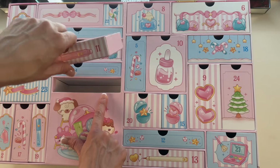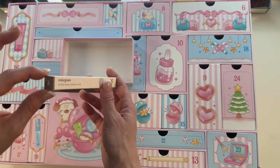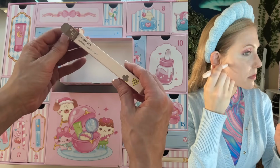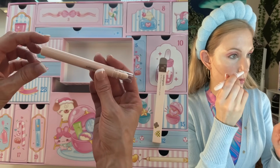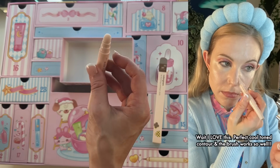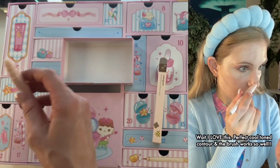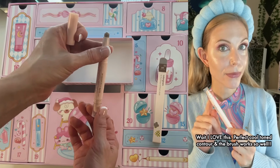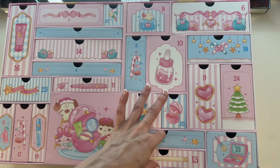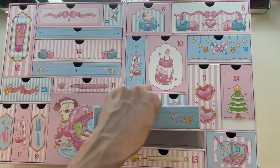Day 11. The ColorGram Reforming Contour Stick. This is in shade 02 Cool Tone, it says. Okay. I really like that that's an actual brush on this side. I don't know, I think I thought it was maybe just a sponge, but that's an actual brush. That's really small, that'll be great for precision, for nose contouring. Day 12, down here we get no spoilers at all for day 12, so let's see what we have.